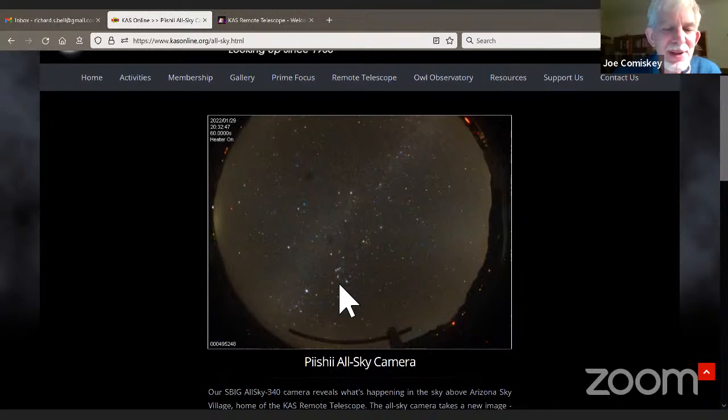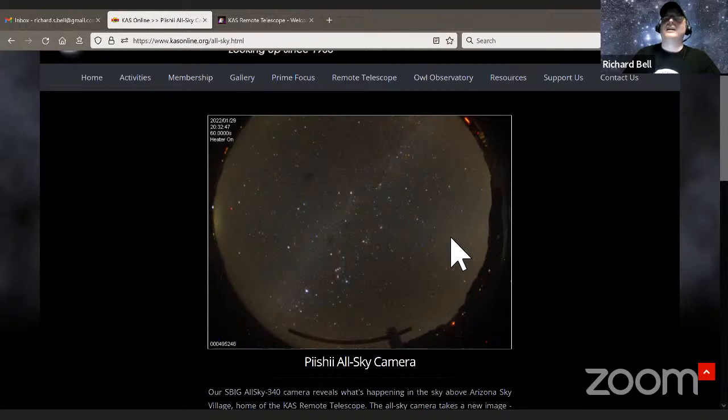Well, you can still see the zodiacal light. It just kind of hangs around forever. Yeah, that's just cool.